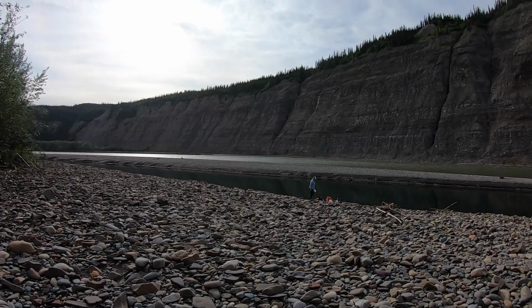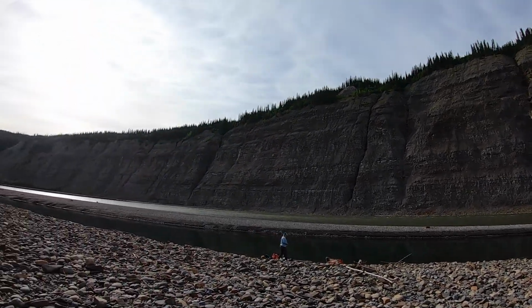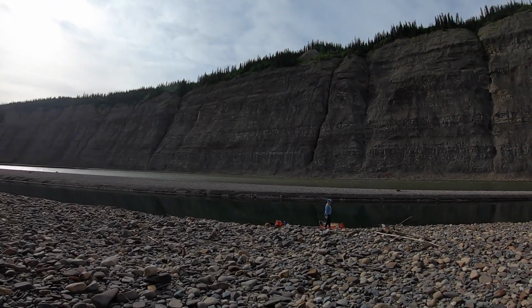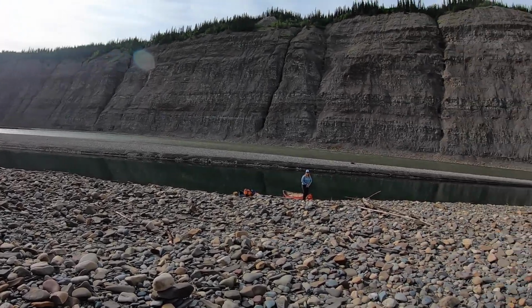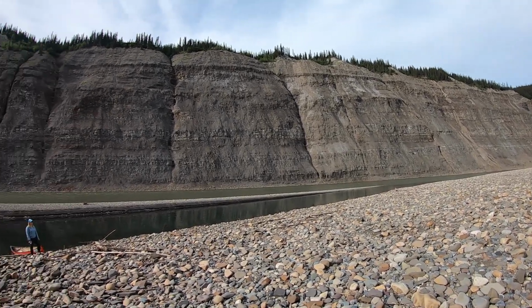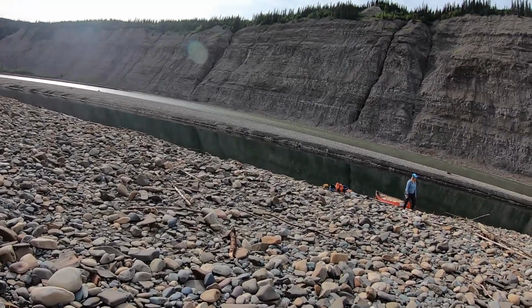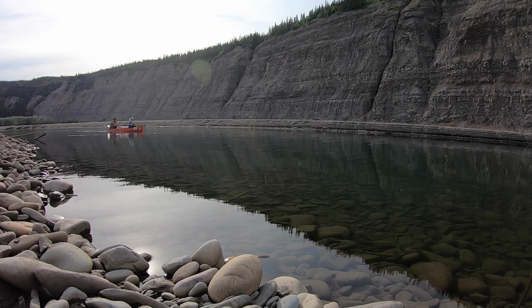Well, there's our campsite. It's probably 6:30 here. And we're gonna do an evening paddle down to Taco Bar. But yeah, this is where we had our camp, and this is our best attempt at no trace camping. Try and make it look like you were never here. And don't leave anything behind.